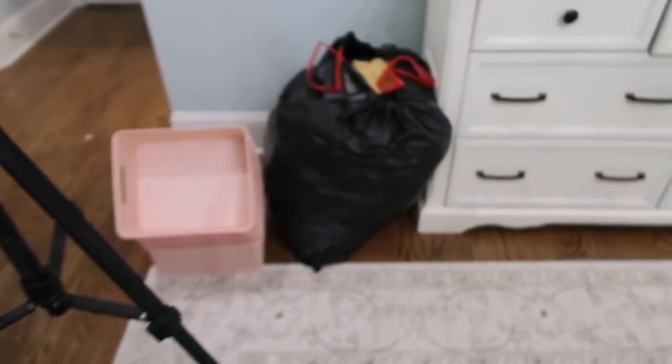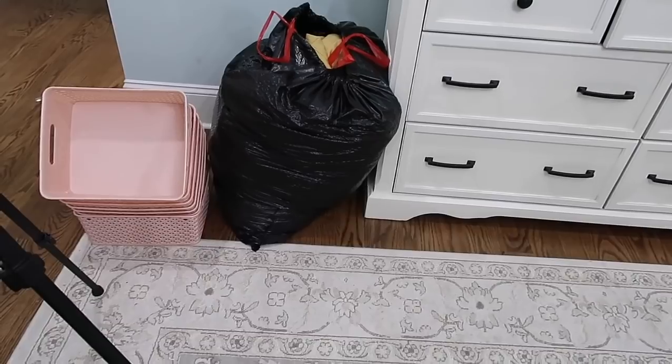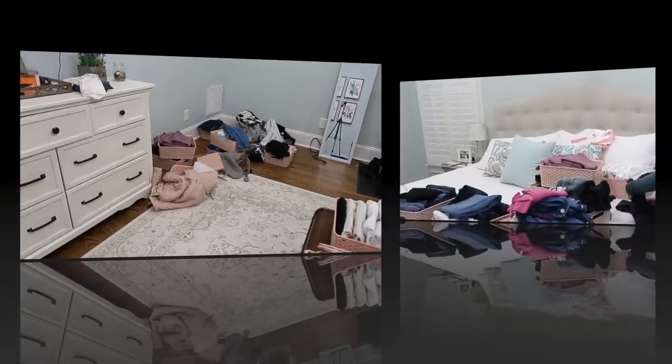So I'm hoping that this will help me pare down my wardrobe even more than I did the first time. Actually, since I did part 1 of my closet declutter, I have already gotten a bunch of stuff set aside, even before today. I've got this huge bag. This is like a contractor bag, not like a regular trash bag. And then I've got this tote over here where I've got stuff set aside. And then I just have stuff sitting all over my room that I still need to go through.